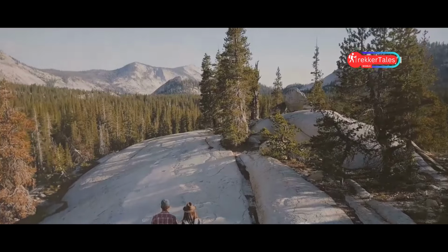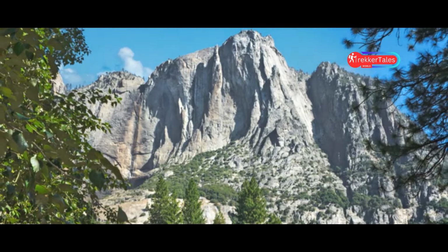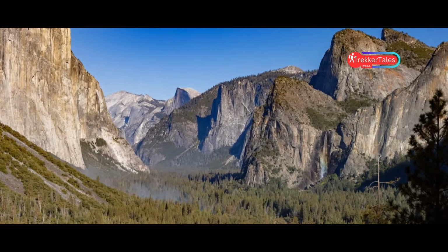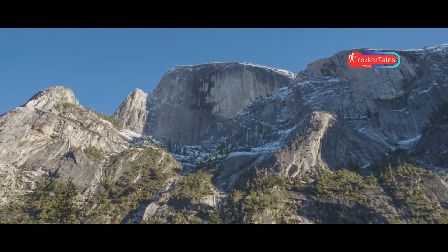Thank you for joining us on this journey through Yosemite National Park. We've witnessed the awe-inspiring power of nature, from the towering granite cliffs to the cascading waterfalls and the ancient giant sequoia. But Yosemite is more than just scenery. It's a place of adventure, challenge, and tranquility. Whether you're hiking to the top of Half Dome, strolling through a meadow of wildflowers, or simply gazing up at the star-filled sky, Yosemite has something to offer everyone.